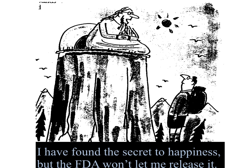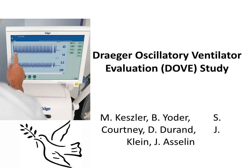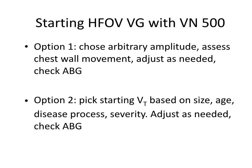So we in the US have the Food and Drug Administration to thank for keeping useful devices out of our hands. And the BM500 with high frequency mode is one of those devices. So we're at present actually doing a trial to be able to go from only using it as a conventional ventilator to actually be able to use the high frequency feature. There is a group of usual suspects that have been involved with high frequency ventilation over many years, and we are underway. And so we had some dilemmas similar.